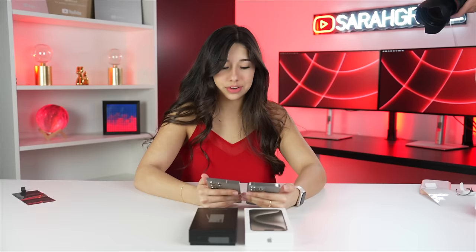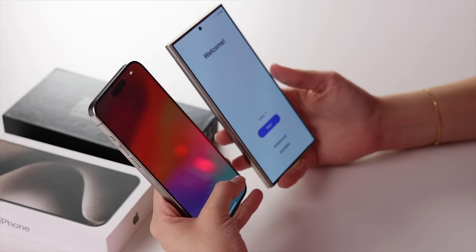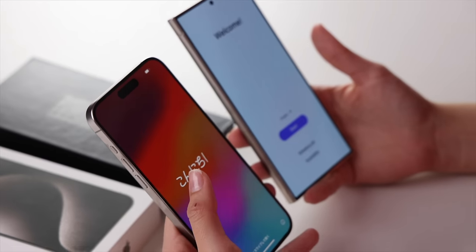It's getting crazy. Okay, I feel like the Apple screen is obviously way better. This is just being nitpicky, but I want to be welcomed with hello colors, not just a blank white welcome screen.